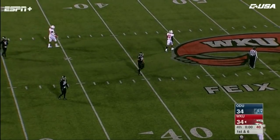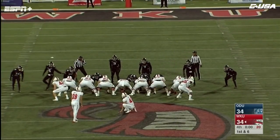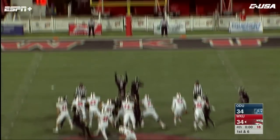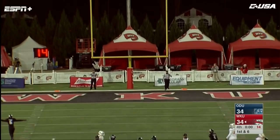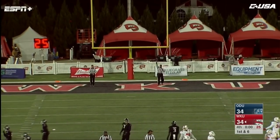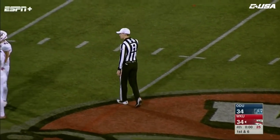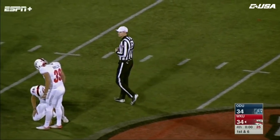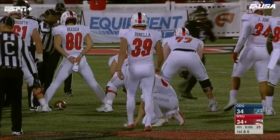Flag. A flag is back around the line of scrimmage, though, at the 40. A game-winning field goal. His career-long is 50. Kick is up, doesn't have the distance, and we are heading to overtime. Wow. Old Dominion with costly penalties, so now the ball is at the 35-yard line, and this will be another field goal attempt coming up here for Western Kentucky.